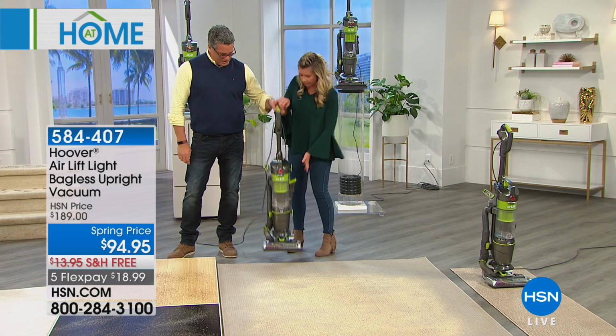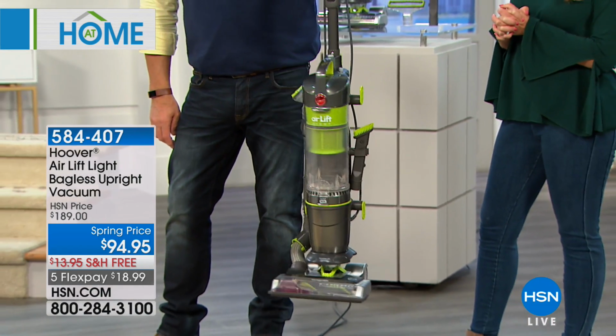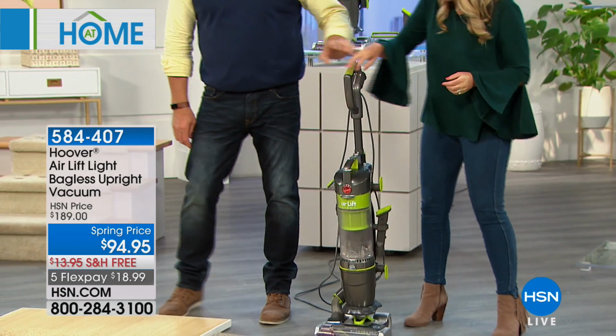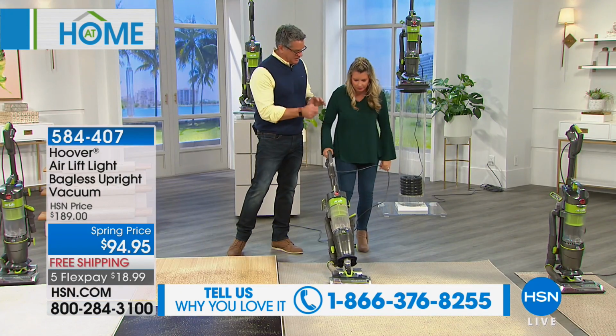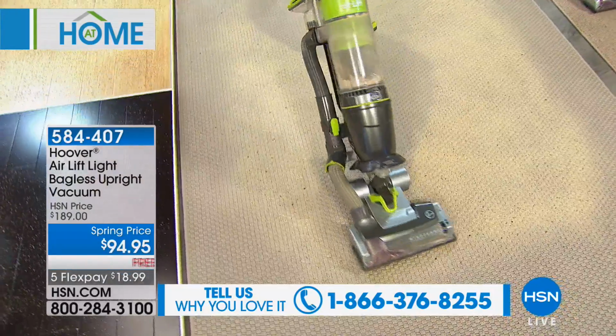The slender profile. It only weighs, as we said, just a little over 15 pounds, 15.1 pounds. But look at the profile of it. If you don't have room for a big bulky vacuum, this is the vacuum for you. I told everybody out there, all our senior friends out there, if you need a new vacuum, go with this. It's easy to maneuver. Look at that. And Tracy will show you, it has like power steering.